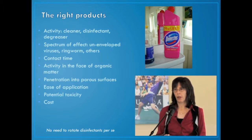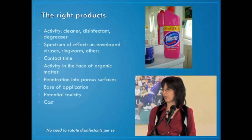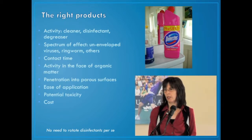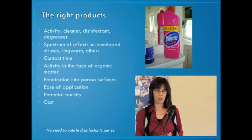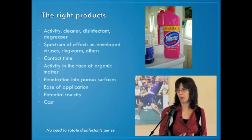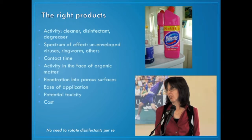You also want to think about what kind of contact time you can afford and how much organic matter is going to be present. So if you're trying to clean a gravel yard or wooden areas or areas with unsealed concrete, you have some different expectations of your product than if you're trying to clean stainless steel or a nice tile floor or your bathtub where you got your Foster litter. So choose a product that has the efficacy that you need in the face of organic matter. What's the one that's really just not good with organic matter?